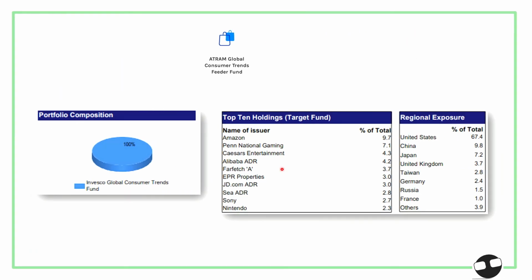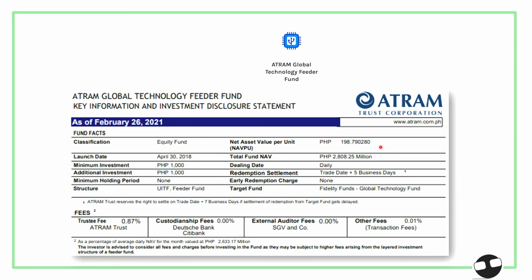So what are you buying here? You have Amazon, Penn National Gaming, Alibaba, Farfetch, and most of these consumer trend companies in retail, consumer electronics, and gaming, and so on and so forth. Your regional exposure here using your 1,000 pesos is spread throughout the economies of the US, China, and Japan. These are the largest economies in the world. So that's why, diversifying, if your risk tolerance or your objective would allow you to do so, you should grab these global equity funds, as well as the next fund, which is the Global Tech Feeder Fund.